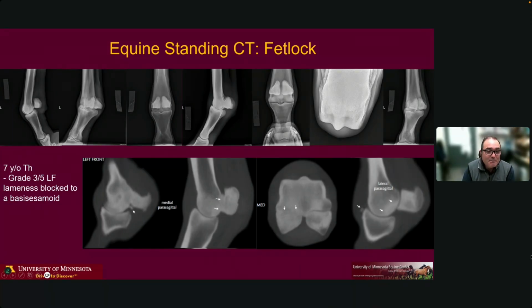And basically with this poor horse, the question was, how much more can we inject? This provided a pretty good diagnosis, and the prognosis is not that great when you have this amount of changes on CT. What struck me the most, as you can see from the x-rays up front here, is that you couldn't even get close to this diagnosis or think about what was going on. It was pretty shocking when we saw the CT images. So the good thing for the horse is that at this point, retirement has to be a conversation that needs to happen with this case.